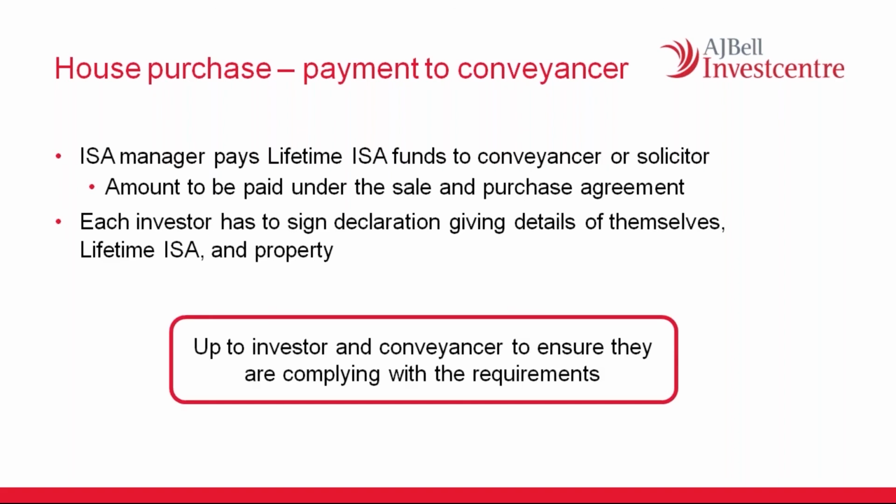In practice, it's not up to the lifetime ISA manager to make the decision on whether the individual or the property has met the requirements and the rules that we've just gone through. It's up to the investor and the conveyancer to ensure they are complying with the requirements for a charge-free withdrawal. And they have to make that declaration to that effect. They have to sign something to say, yes, these are the details, and yes, we are ensuring that we comply with the rules and the regulations.